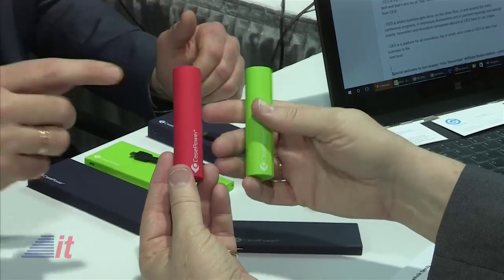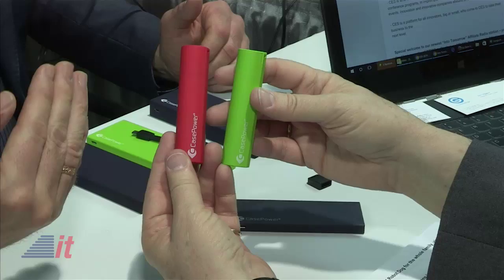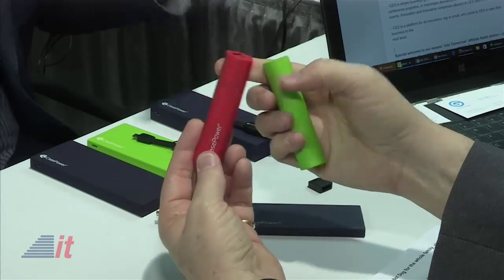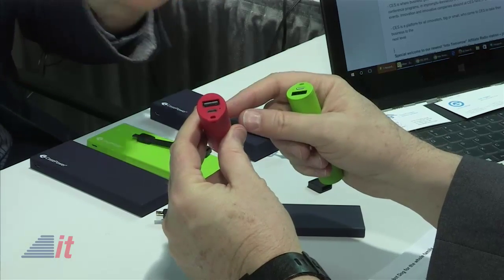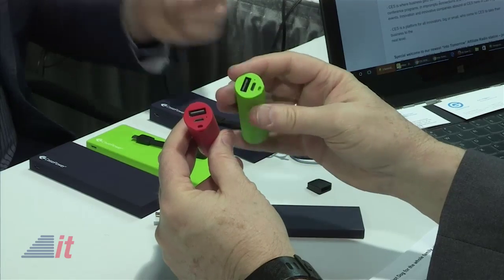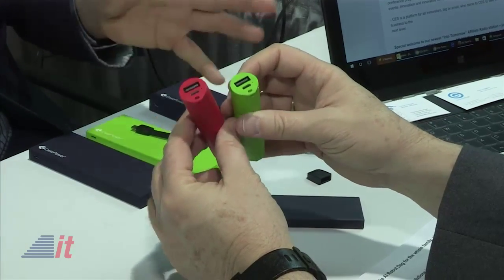Easy to go. They have a feature that is a high output, so it's 1.5 ampere output, and what that means is that it can charge your smartphone properly, whereas many of the smaller batteries on the market only have 1 ampere, and then they will hardly charge. Gotcha. So that's a good thing with that. So that starts about $15 to $20.